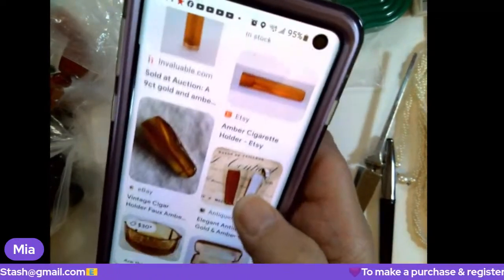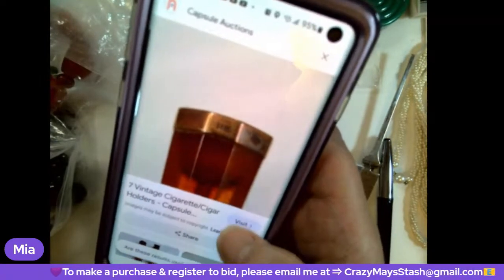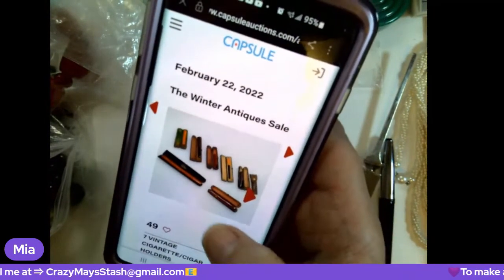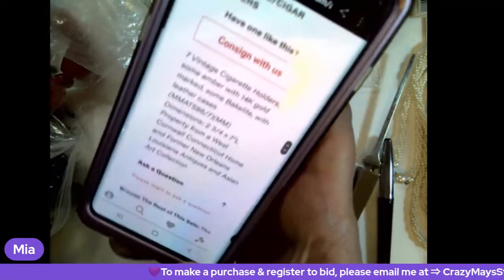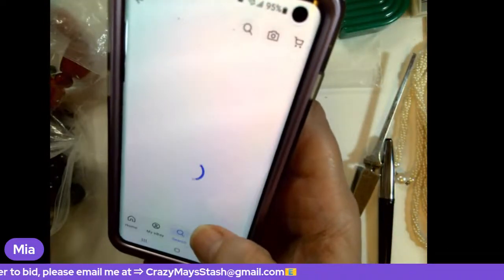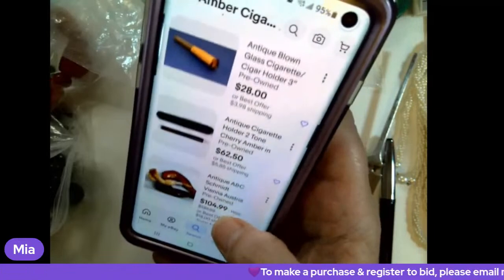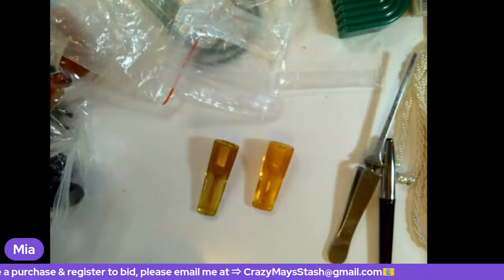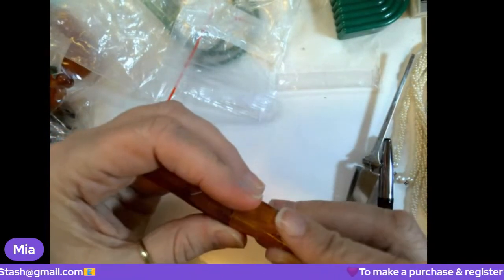Amber cigarette holder. I guess it was a thing. Antique. That one's 14K. That's crazy. Look at those. Interesting. Those ones are fancy with the box and everything. Cool. I don't know. Maybe this is something I need to sell on eBay. I used to smoke a cigar every once in a blue moon.